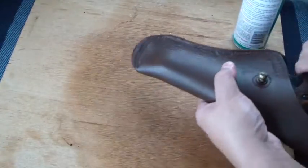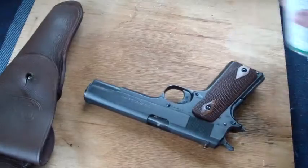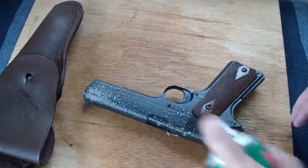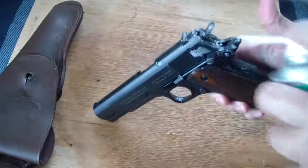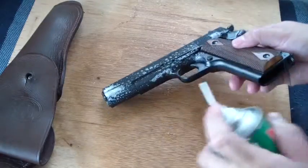Some people say it's not a 1911 unless it's a Colt. Yeah, we broke this one out today. This is one of my prized possessions as far as a 1911 goes.